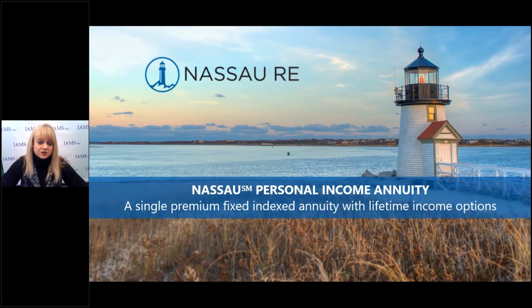Next product we are going to go over is one of the highest payout products that we do have in our portfolio. It is Nassau's Personal Income Annuity.